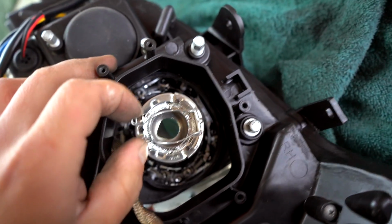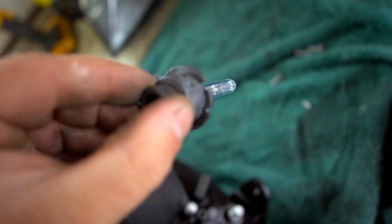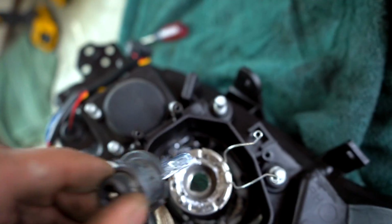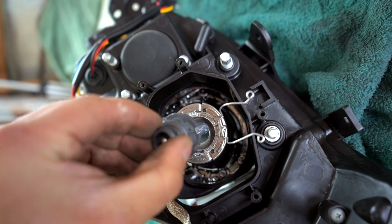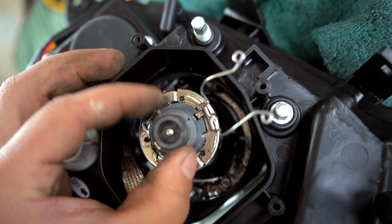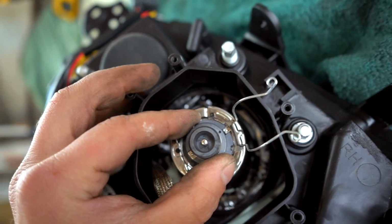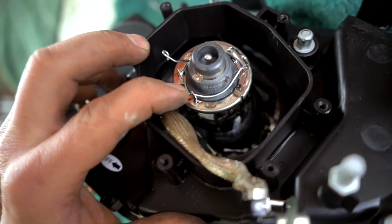Alright, 2 quick things I figured I'd let you guys know as we are throwing this one together. So there is a cutout on the bulb right there that only can go in one way into the headlight. So that cutout goes straight to the top, and you'll feel it drop down and kind of lock in place. And then you just secure it with this little spring.